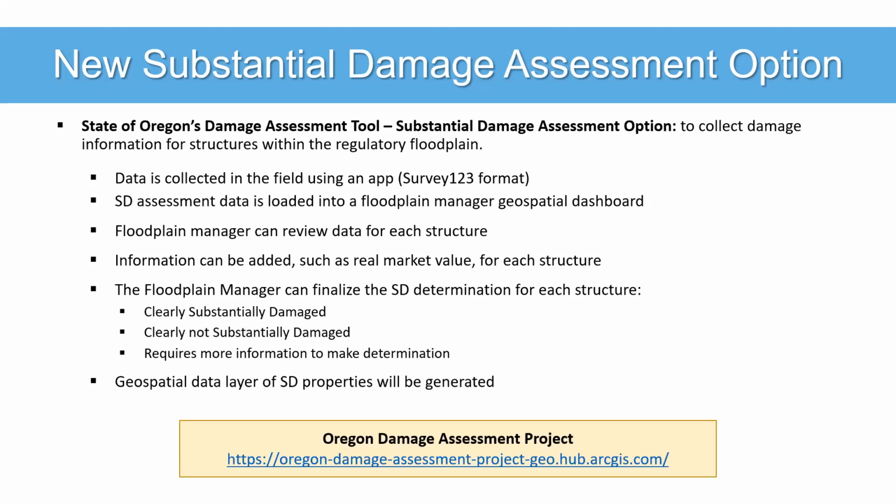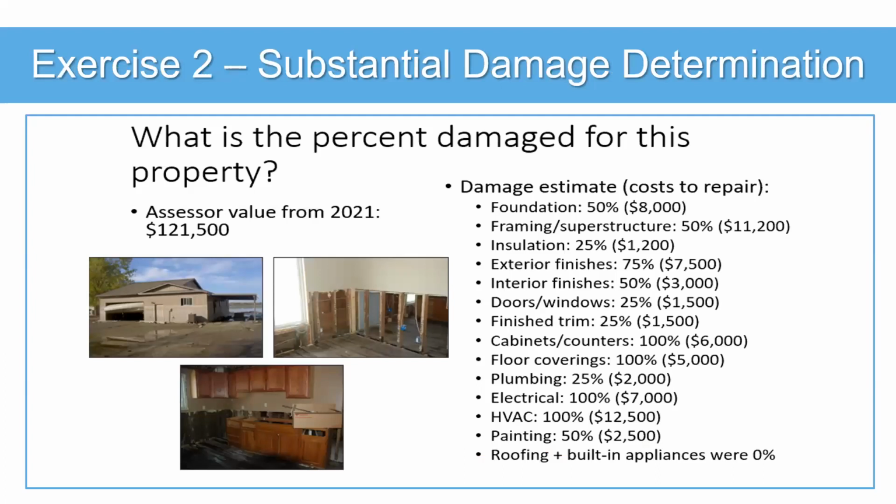And with that, we're going to go on to another exercise really quick. If you want to put in the chat for this little exercise here, what's the percent damaged for this property? And so it gives an example. Assessor value from 2021 was 121,500. There's a damage estimate. Anybody want to take a guess at what the substantial damage percentage is? We'll see who's my really quick math people here. I'll show you the answer in a moment, but we'll let a few guesses come in on chat. Do you think it's substantially damaged or not based on what you're seeing here?